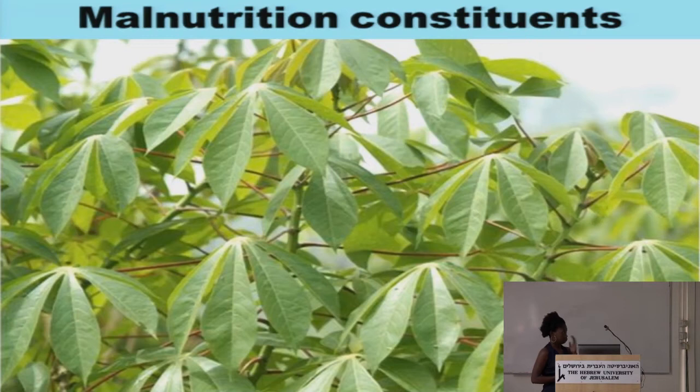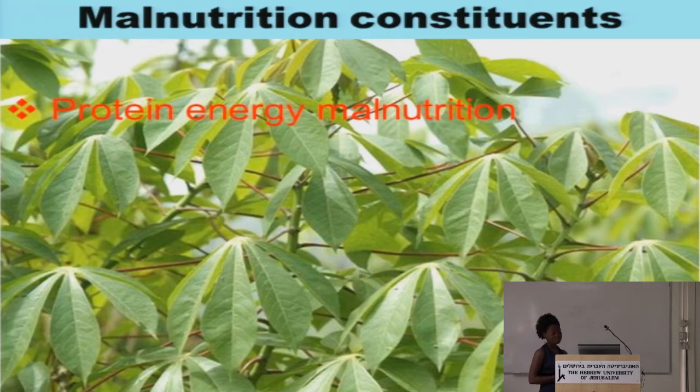So the constituents of malnutrition that have been put up by the UN are protein energy malnutrition, which results from eating very high starchy food, and then micronutrient deficiency, because they don't get the vitamins and micronutrients that they can get from vegetables and other crops.